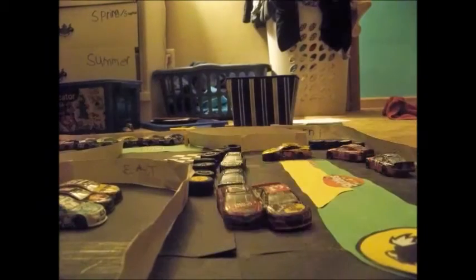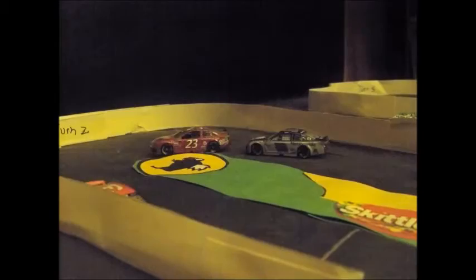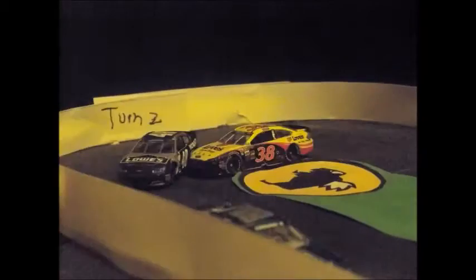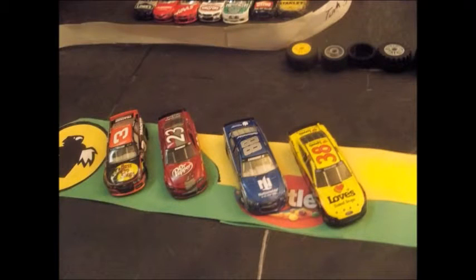But anyways, this is what we're focused on, the battle for the lead here. Look at that. Austin Dillon's going to drive right out in front of him, and he's going to win Heat 1. There's the transition spot, and it looks like the 38's going to get it. Yes, the 38 got it. There are your cars going in and advancing to the main event.